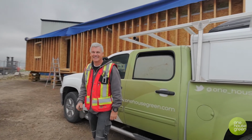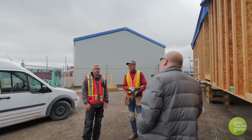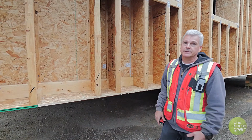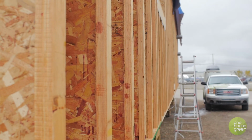For those of you who don't know, passive house construction is a European building standard that leverages quality windows and materials in conjunction with thermal bridge-free design and airtight construction. Calgary is what's referred to in the passive house world as a cold climate, so we have to have this extra insulation so that the building stays comfortable year-round.